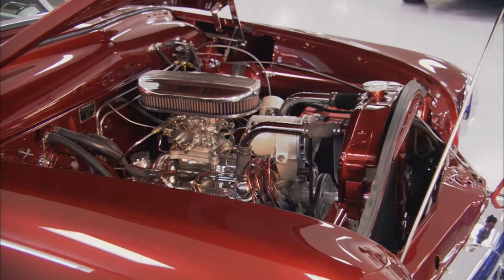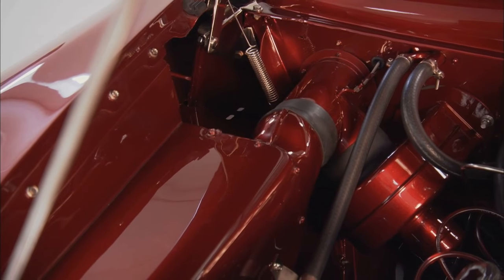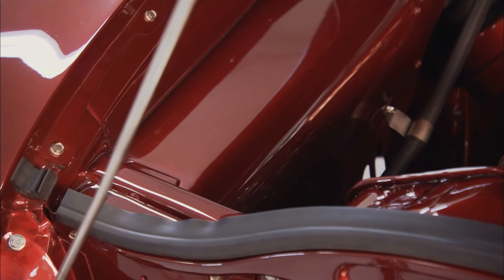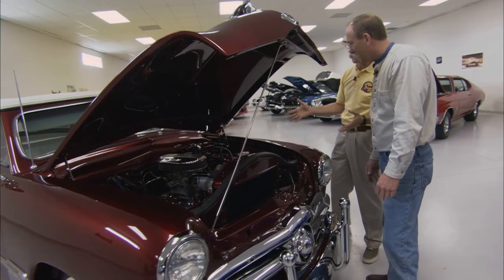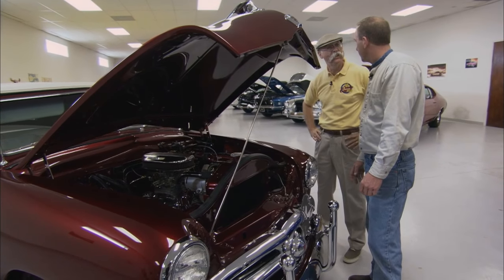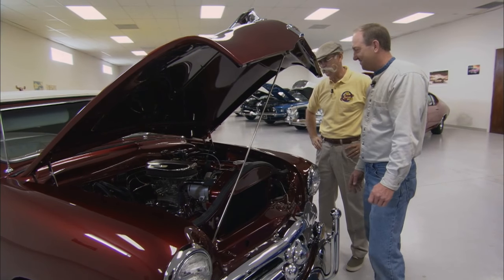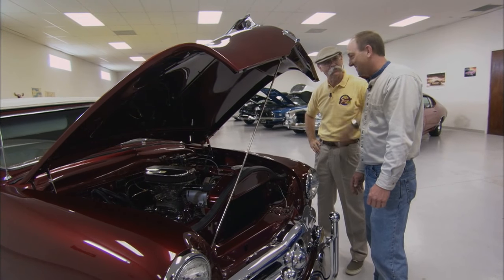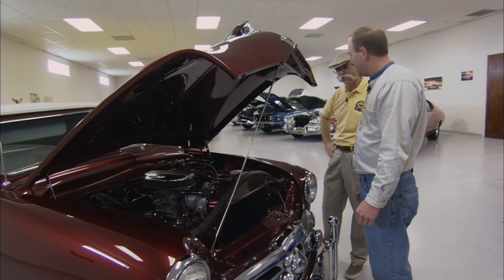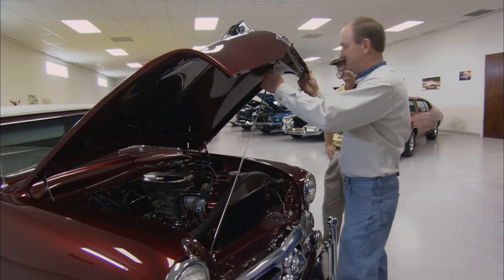Well, I like the red wires, but otherwise, this ducting and stuff was all stock, right? Correct. You really haven't changed anything in the engine bay, have you? No, we didn't. Now, it's a show car. A winning show car. Does it run? Yes, it does. We like them to run. You only build ones that run, right? That's correct. Well, what do you say? Let's take it out and exercise it a little bit. All right, let's take her for a run.